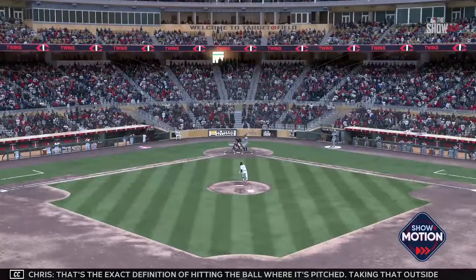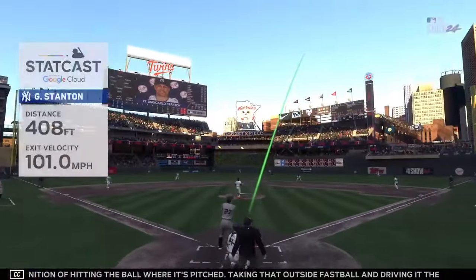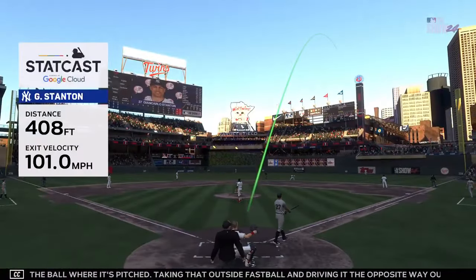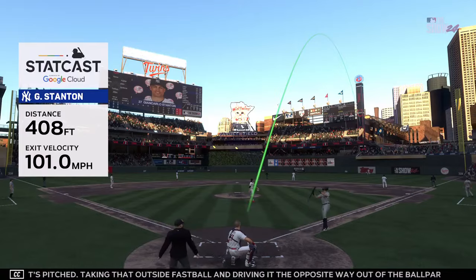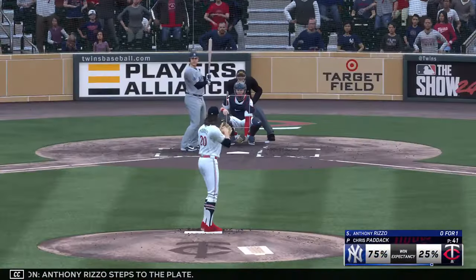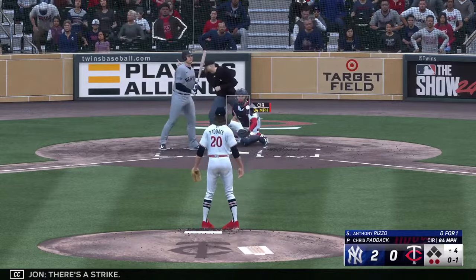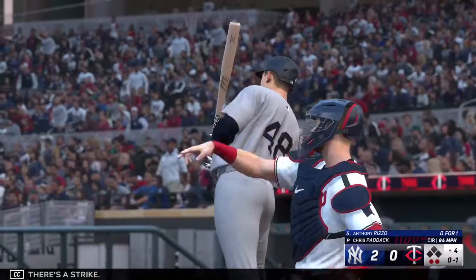That's the exact definition of hitting the ball where it's pitched, taking that outside fastball and driving it the opposite way out of the ballpark. You want to follow that type of approach. Anthony Rizzo steps to the plate. There's a strike. 0-1.